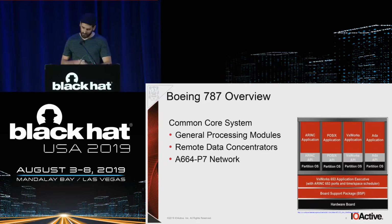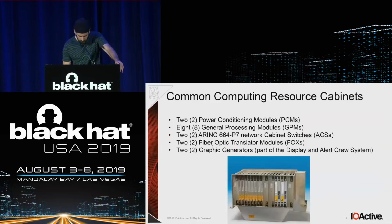So it's quite complex. It contains different functionalities that obviously the regular Ethernet networks we are used to don't contain. It's important to say that it's a virtual system. Basically, they are using VxWorks 653, which is a type 1 hypervisor. It's a bare metal hypervisor. And on top of that, they are running different partitions which contain different applications with different criticalities.